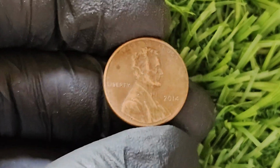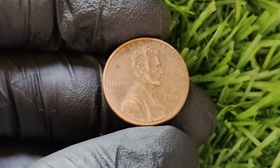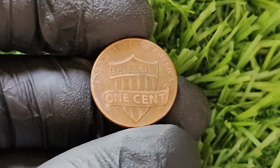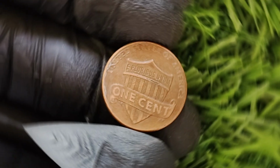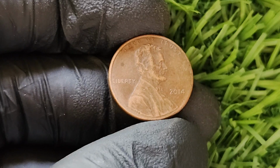Stick around, because today we're gonna dive into what makes this little copper beauty so valuable, how to spot one, the secrets behind why it's worth so much, and what you should do if you find one. Plus, I've got a funny little story about the time I almost threw one of these away without knowing what I had. Spoiler alert, it involved a coffee shop, an impatient cashier, and my sudden desire to cry in public. Let's roll.